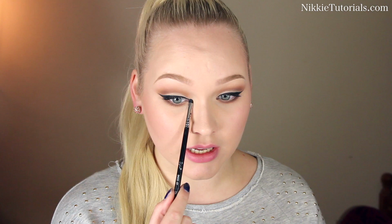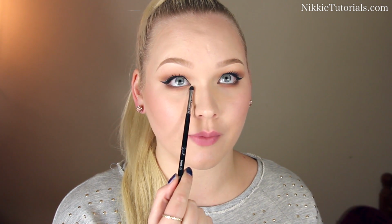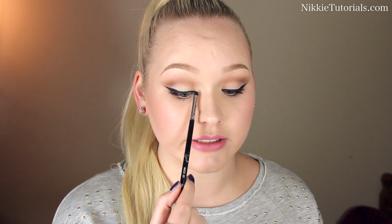For the inner corners of my eyes, I use the Sigma Performance Smudge Brush in E21. Perfect size for inner corners. It just fits perfectly. Look at that. It just fits perfectly on that inner corner, and when you look up, just brush it there, look down, brush it there. Perfect size for inner corners.